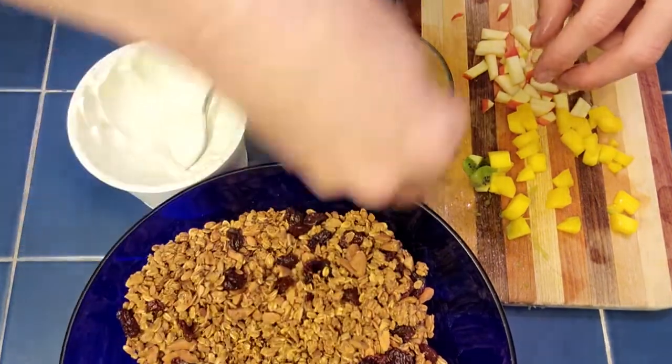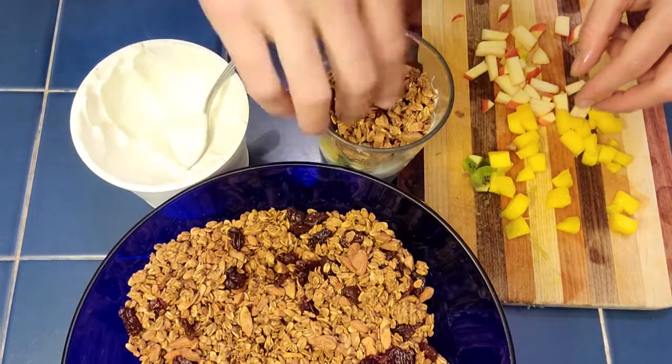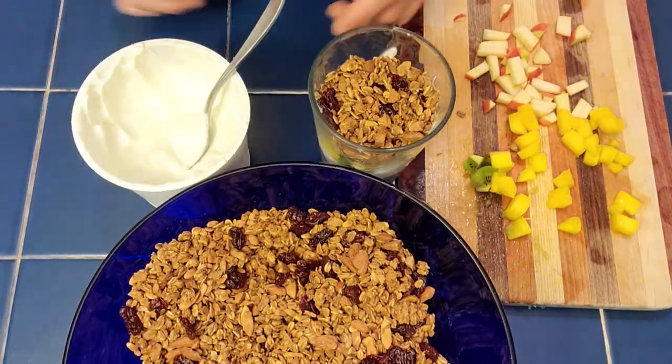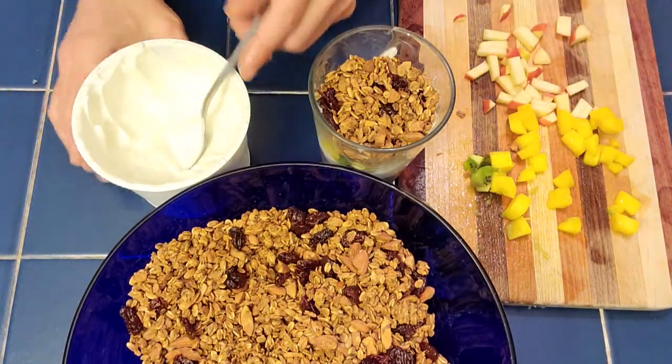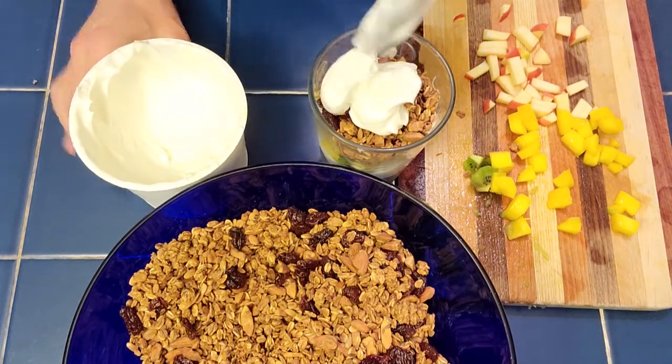You can put as much as you want. That's the beauty of this. You don't have to follow exactly how much the recipe says. If you want more granola or if you want a whole lot of fruit, that's fine, put more. I'm gonna go one more layer here. I think I can do one more layer.